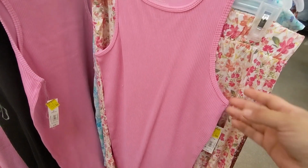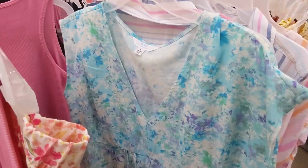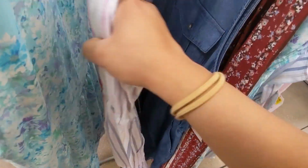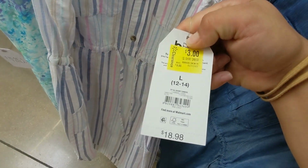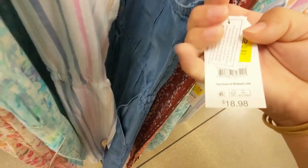They also have this rack full of dresses and skirts down to $3. This blue one right here, $3. This one right here, also $3. That's the barcode. And this denim one.